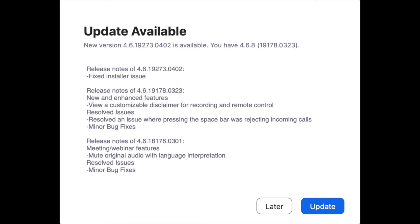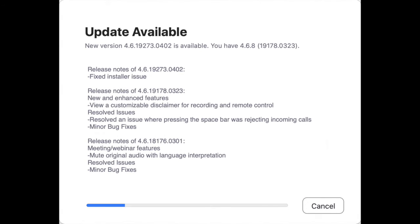But if you get a prompt that tells you there are updates available, and there will be a list of them, you definitely want to click on the update button to make sure you run those updates and get the security patches that are coming fairly frequently from Zoom right now.